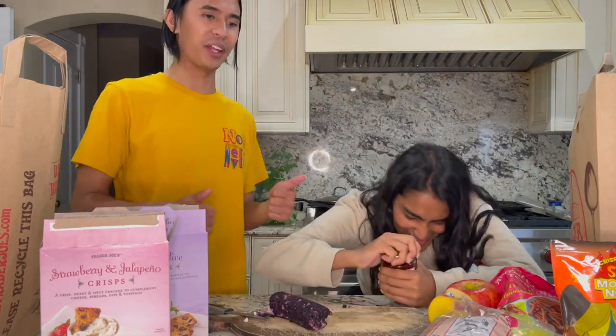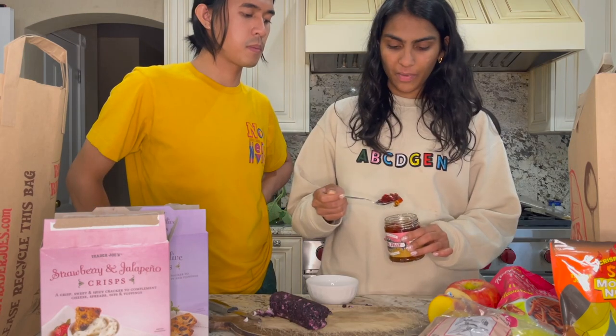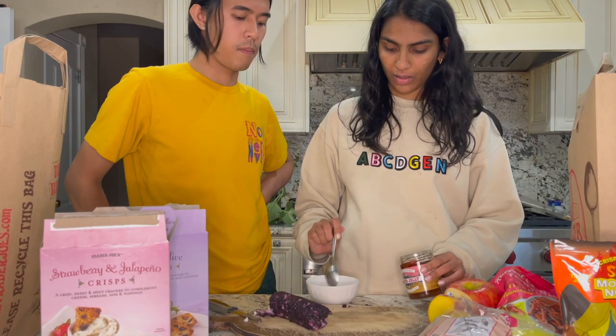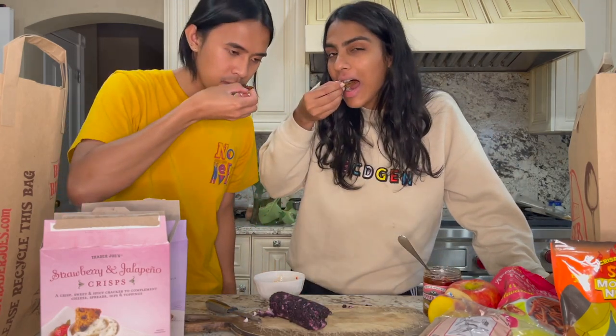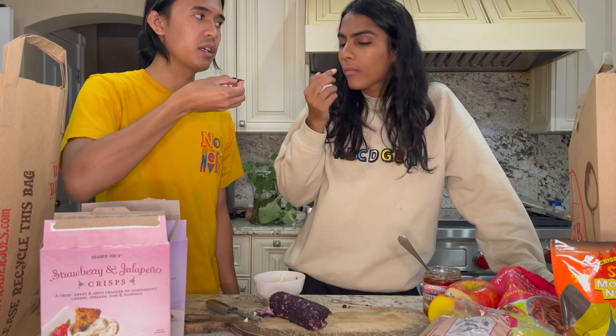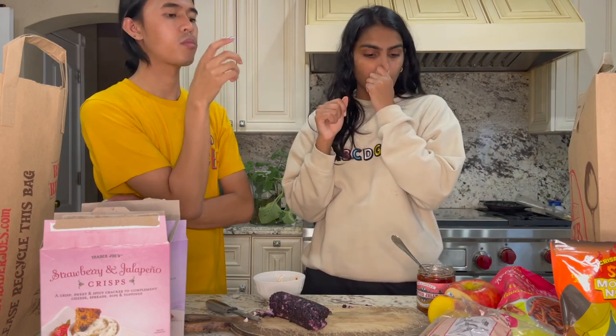If Rhea can get it open. Oh! I'm excited about this pepper jelly. I like stuff like this a lot. Me too. Cheers. Once again, smelling it. Ooh, it smells good. That's the stuff I like. That's good. Right? Sweet because of the jelly. It's still spicy. I feel like everything's sweet, spicy stuff, but that's why I like it.